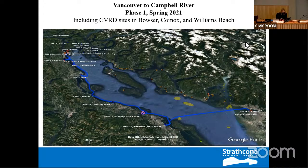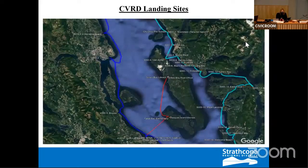So how this relates to the CBRD in your region. Starting this spring of 2021, we will begin laying subsea fiber cable from the Vancouver Internet Exchange across to Nanaimo and up the coast. It's hard for me to see on here, but zoom in a little bit closer. We are landing in the CBRD at Bowser, splitting between Denman and Hornby, connecting at Comox and then Williams Beach. We have landing sites there.